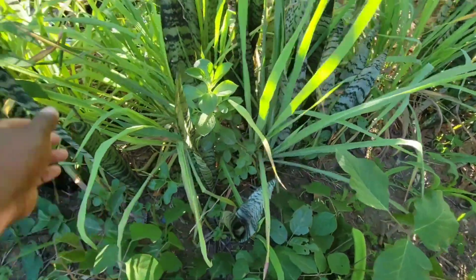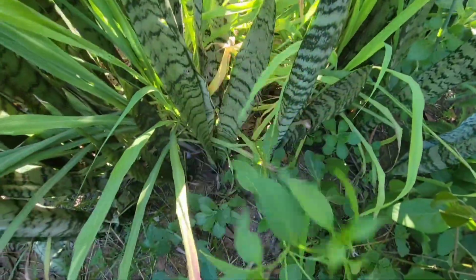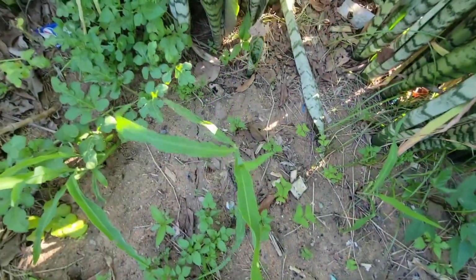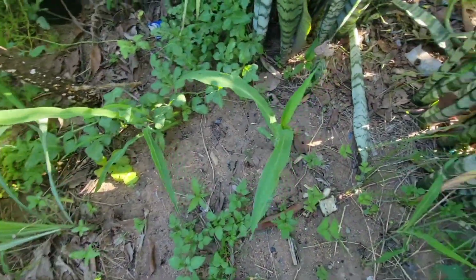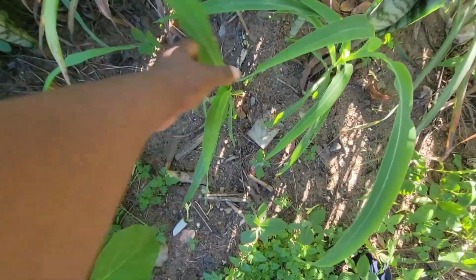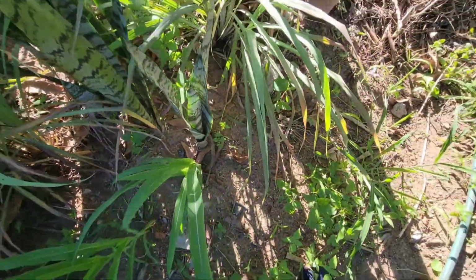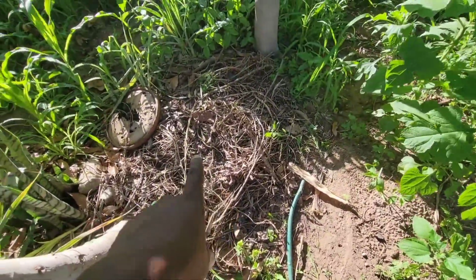Some more lemongrass, and here is another chili pepper plant. This is some corn that I planted before I left. I'm surprised to see that they are still this small, but I'm happy that they are still alive. Here is another lemongrass. Some more of the corn that I planted before I left. That's a compost pile over there.